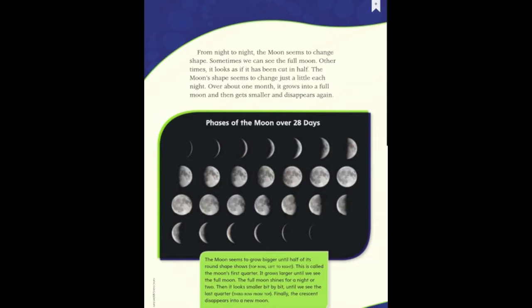The moon seems to grow bigger until half of its round shape shows. This is called the moon's first quarter. It grows larger until we see the full moon. The full moon shines for a night or two. Then it looks smaller bit by bit until we see the last quarter. Finally, the crescent disappears into a new moon.